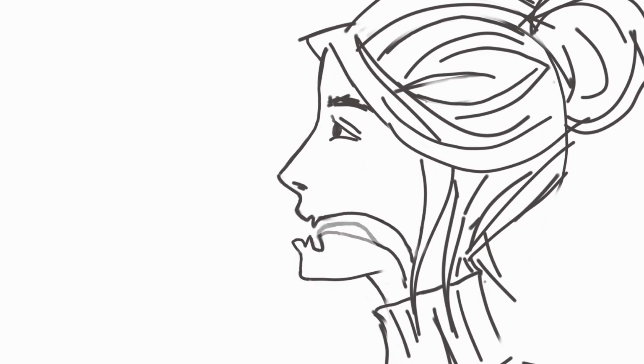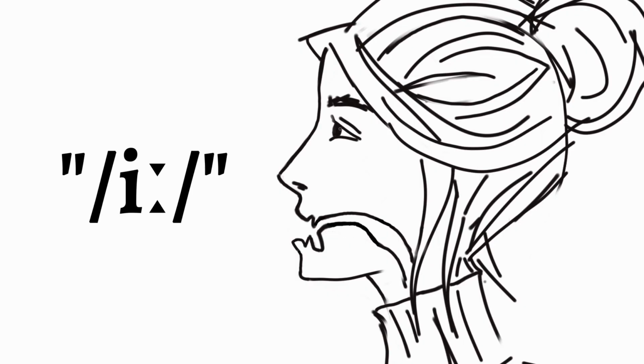So this is a long vowel. Technically it's called the close front unrounded vowel. We form it by stretching our lips back slightly as if we're going to smile and raising the front of our tongue up inside our mouth. So E. Go on, say it. E, E, E. Well done.